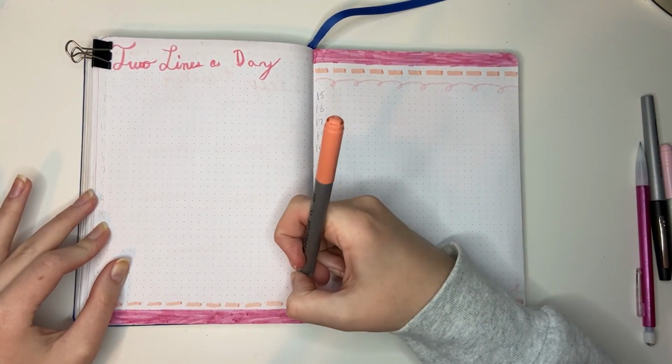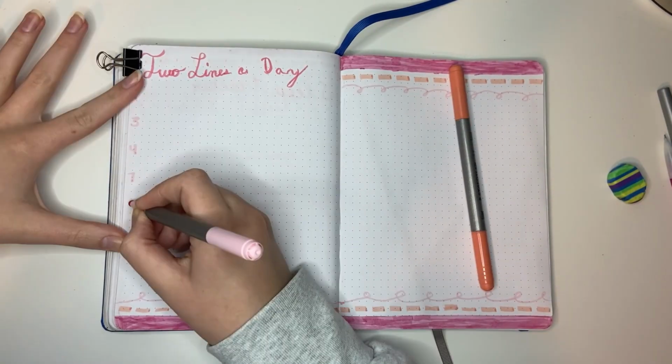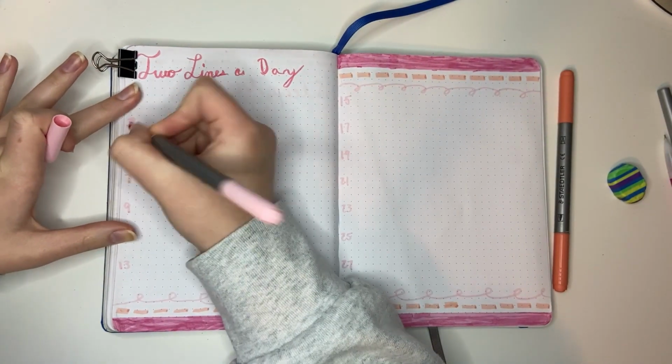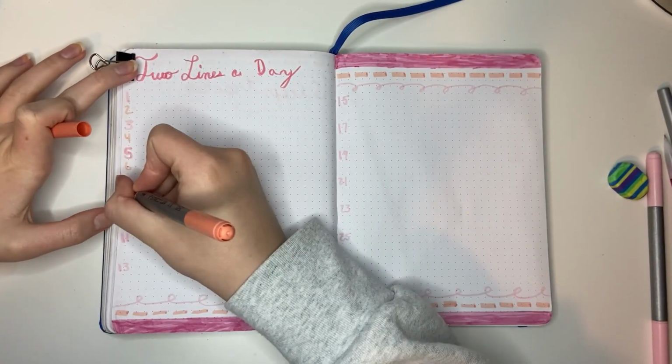But anyway, I just did the title in that same cursive font. Then I went in with my colored markers doing the numbers on the sides and then writing the days of the week over top of the numbers so that I would not get confused on what day it was.